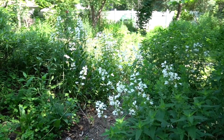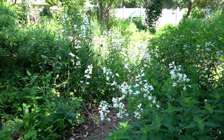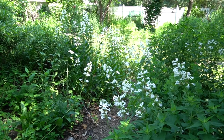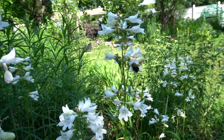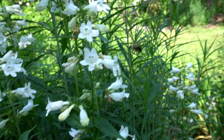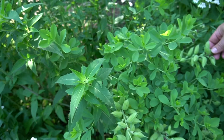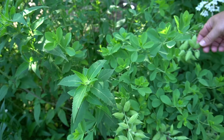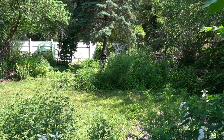Ooh, and now we're arriving at the penstemon. Oh, and it's still in full bloom. Ooh, we've got a bumbler. There he goes. There's a couple of them over there. Oh, is that indigo? Those are indigo pods already formed too. Baptisia australis, they just finished blooming. And then there's some more that's in bloom over there.